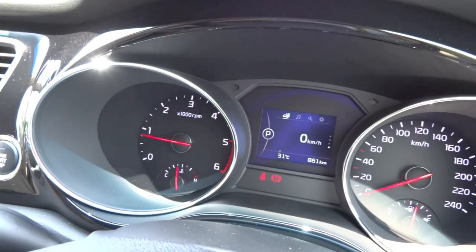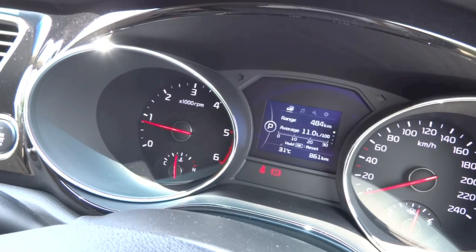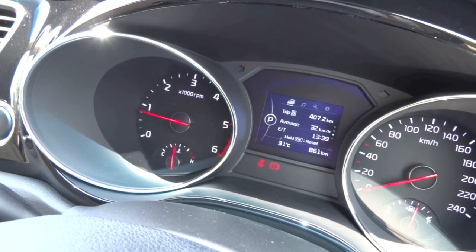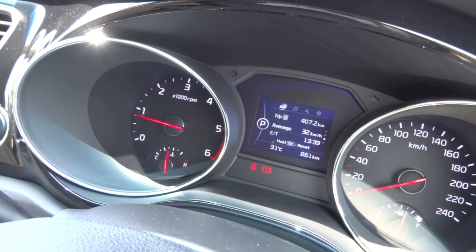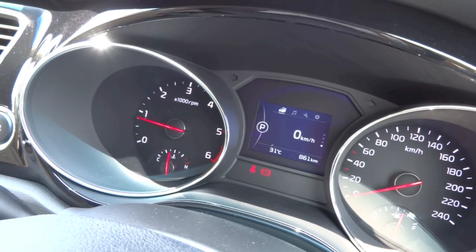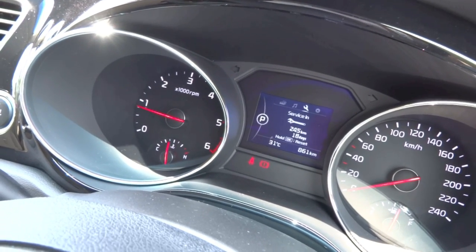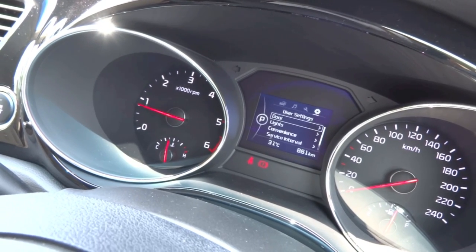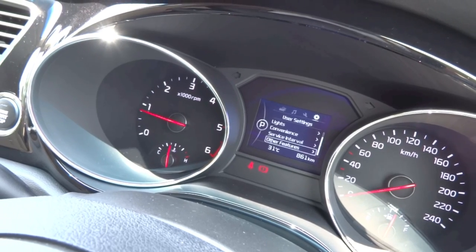We are currently in your driving data menu with your digital speedometer, your range, average fuel consumption and instant fuel consumption, trip A, and trip B. Under the two trip meters, you do have your distance traveled, average speed, and elapsed time. And back to your digital speedometer, your media menu, service menu, and your user settings menu. Right here, we do have your door settings, light settings, convenience, service interval, and other features.